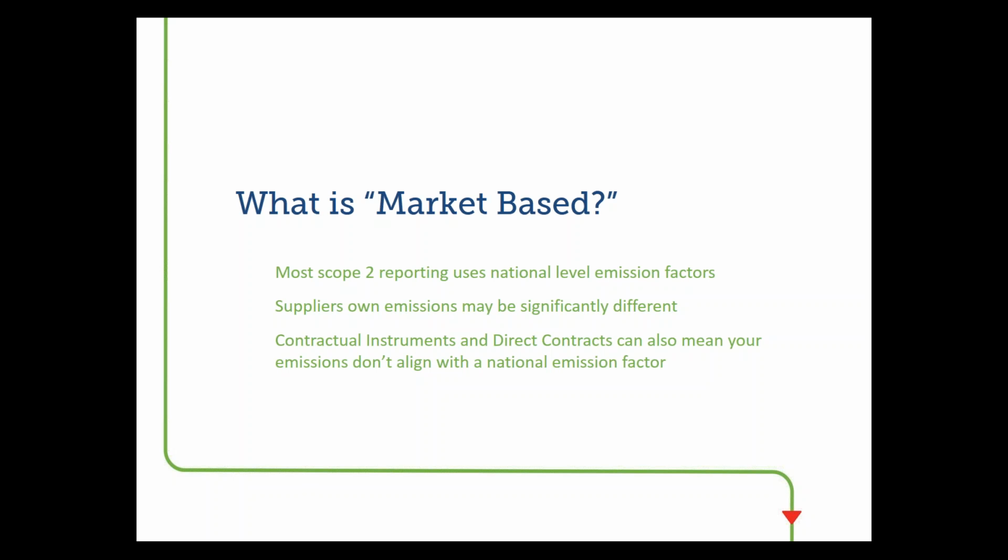Nice, simple, easy, but a little bit too simple. We already know that suppliers' own emissions can be significantly different. If they're sourcing electricity using low carbon choices, and so obviously nuclear being the option there when I'm going to say low carbon, but also renewable energy, wind, solar. I know obviously Apple have made an awful lot of noise about the fact they source 100% of their electricity for their data centers from renewable sources. I haven't drilled into that, so I'm not going to say how effective that is for them. But anyway, those kind of choices can have a huge effect on your true emissions.